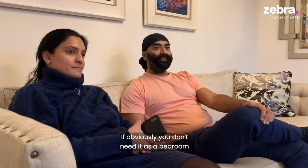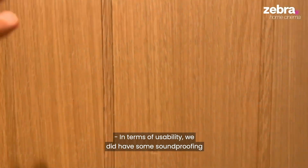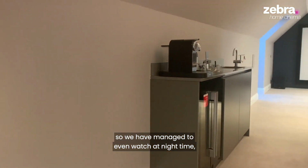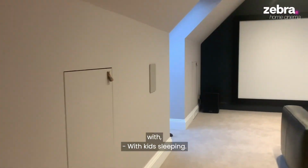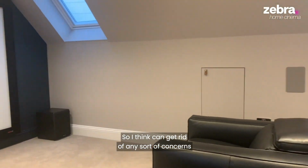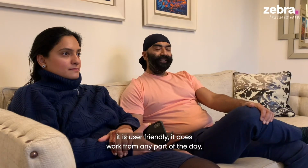If obviously you don't need it as a bedroom, or the obvious, I guess. It adds value to the house. In terms of usability, we did have some soundproofing in the underlay, and actually that made a big difference. So we have managed to even watch at night time with kids sleeping, and actually it works. So I think that can get rid of any sort of concerns that people might have, that actually it is user friendly.